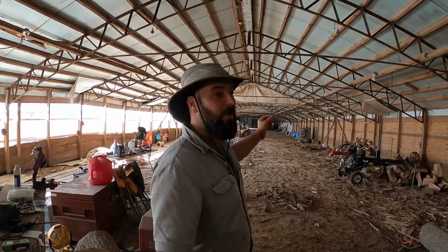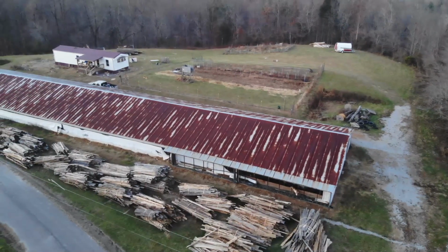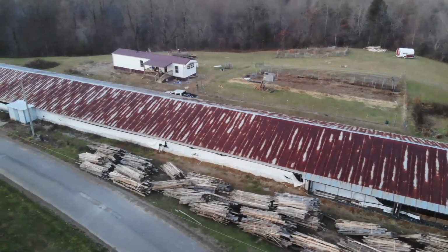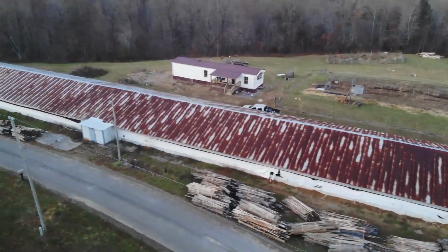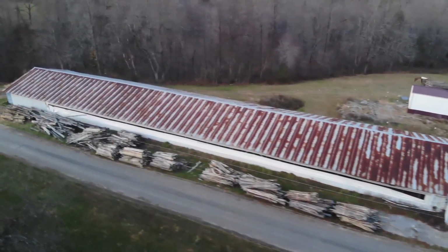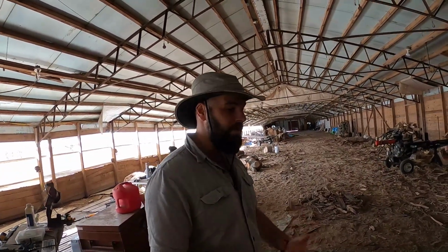I've got the structure. The barn needs some work. If you've seen the video of the flyover with the drone, the roof is starting to rust pretty bad. I need to get up there and get it sealed. It does leak when it rains, so she needs some TLC. But I would love this to be some type of a community venue, just for events. I think that would be really cool, in my personal opinion.